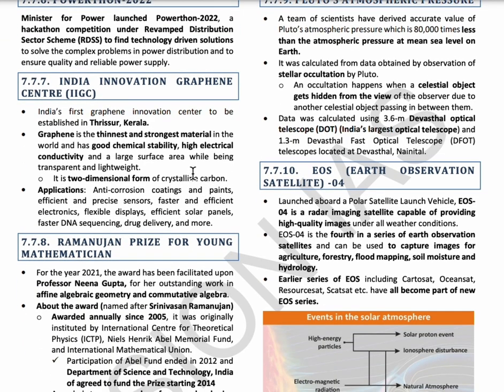The next topic is the Indian Innovation Graphene Center. So graphene is the thinnest and the strongest material in the world that has good chemical stability, high conductivity, a large surface area, and is transparent and lightweight. So the first graphene innovation center is established in India in the Thrissur region of Kerala.